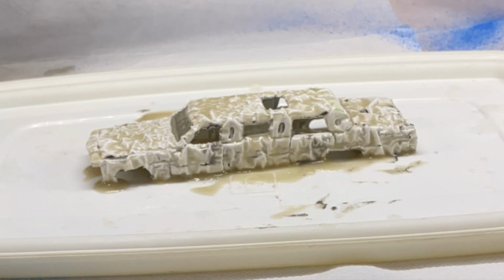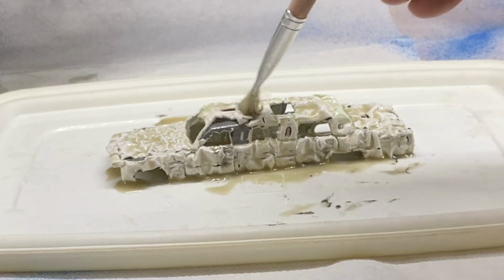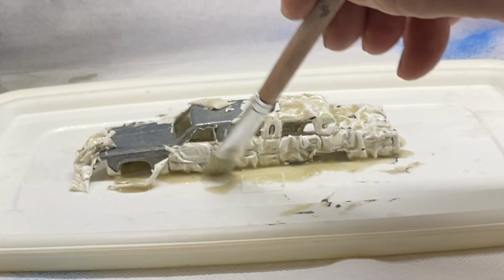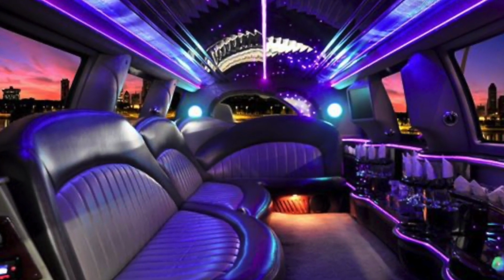Just like all the other supplies in this limousine job, it took a little bit extra paint stripper to do the work on this one, but it's coming off beautifully. Well, I wonder if I'll ever see the inside of one of those.